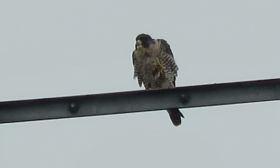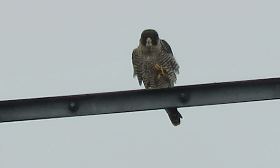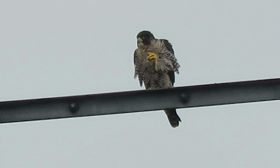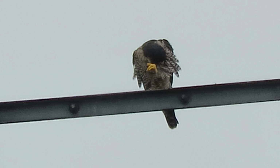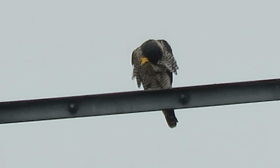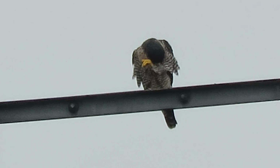Get his talons and everything cleaned up, and scratch up a little bit. So you see, sometimes it's good to get a little rain. It makes our birds have to work their feathers and do a complete makeover for us. And it's definitely doing that. This is our adult Peregrine Falcon. Back again by the Bezos pond.